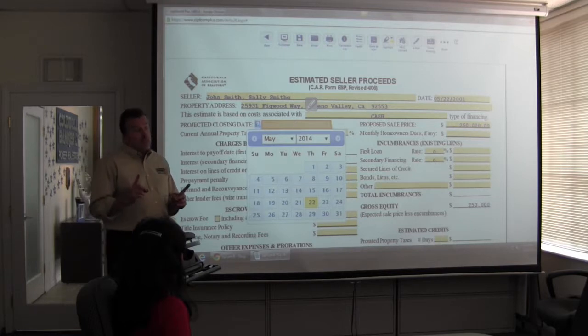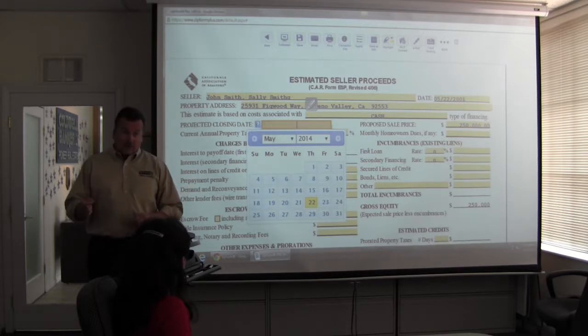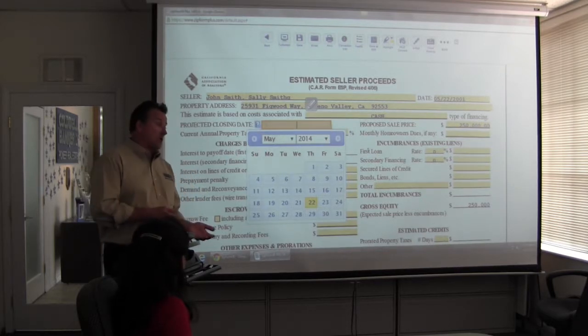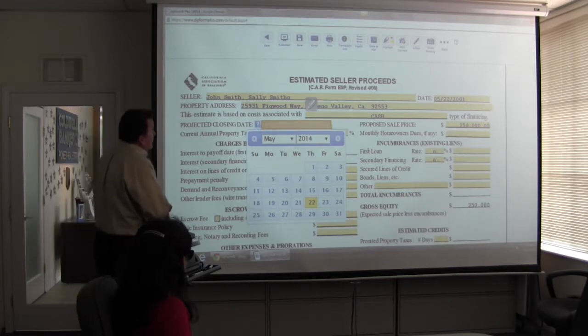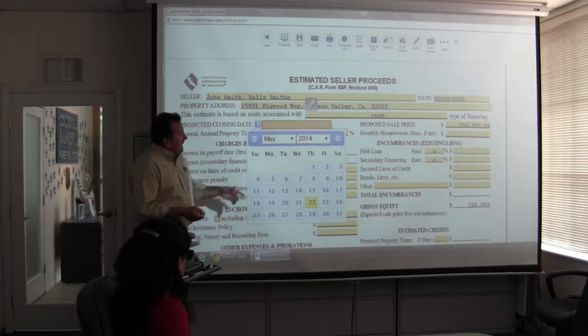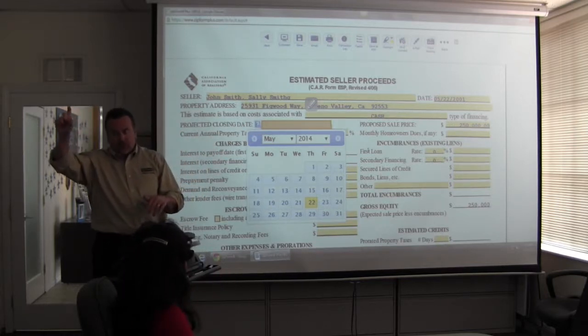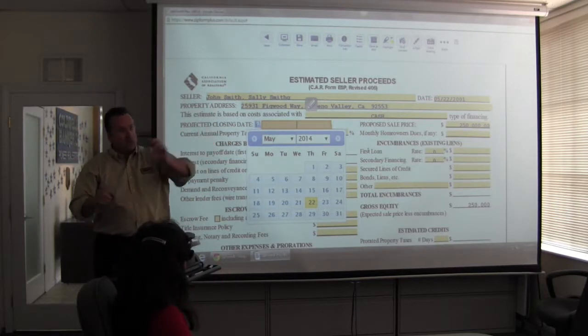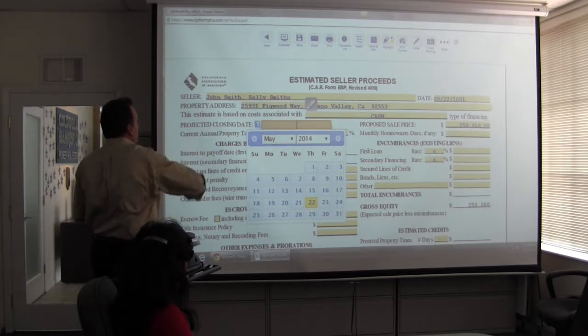It could be the same. You might say, wait a minute, why are the costs different? Well, when we go down through the sheet, you'll see certain types of financing may create different types of costs for the buyer or for the seller. So for now, let's just say it's cash, but we will pretend as we go through this, what if it was FHA? Well, we put a fee in here. What if it was VA? Well, we put a fee in here. What if it's in an association, which really has nothing to do with the type of financing?